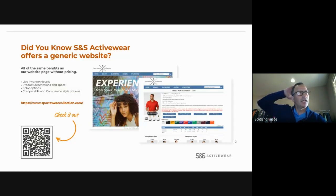And then if you need to send your customers to just a generic website, we've built this website so it's not going to show pricing. So you can create links and send them to this website. It's just sportswearcollection.com. So super easy if you need your customers to check out these other colors or these other styles that are available, and there's no mention of S&S. It's just a nice clean way to sometimes get some further information to your customers if you need it.